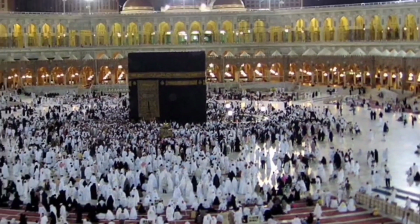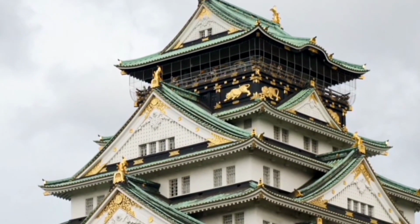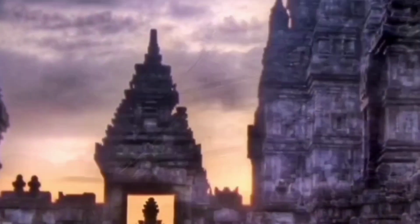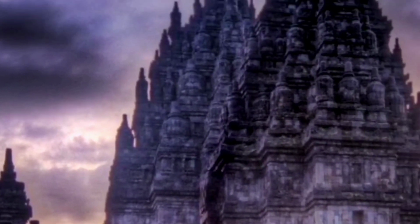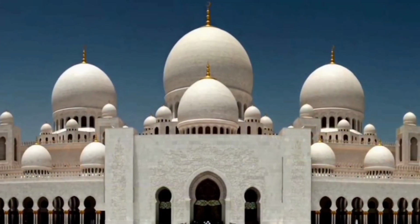However, ancient architecture as a whole does have interesting and beautiful architectures in the world.